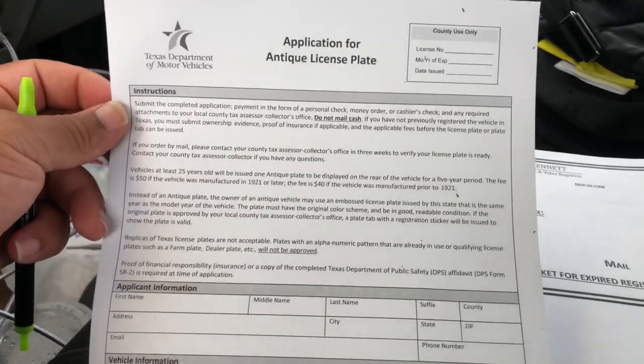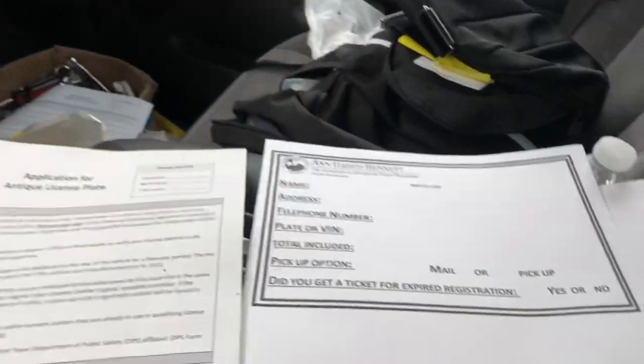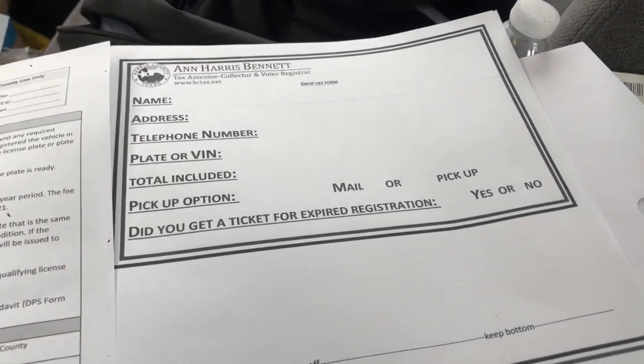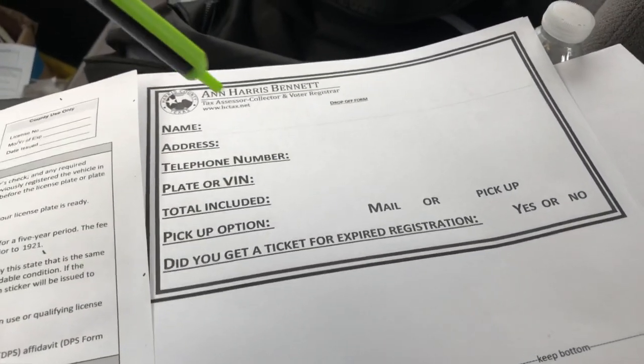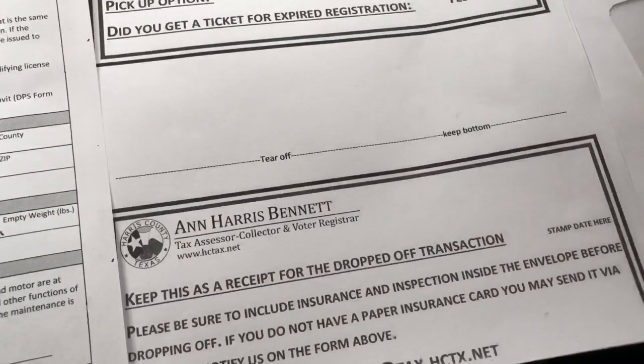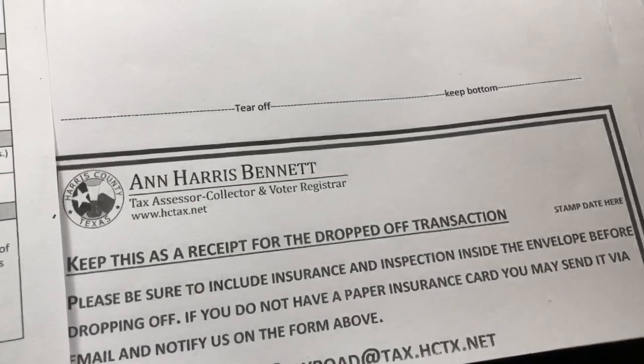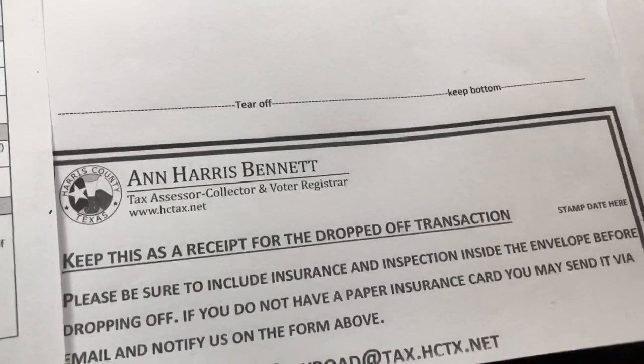So this is a form application for antique license plate. Got that. And then here's the form that they make you fill out to where you drop your payment. See, it says here include insurance and inspection inside the envelope before dropping off.